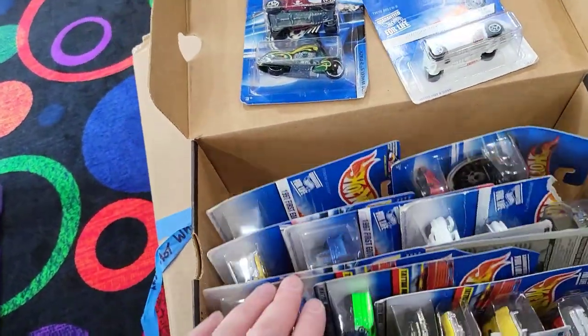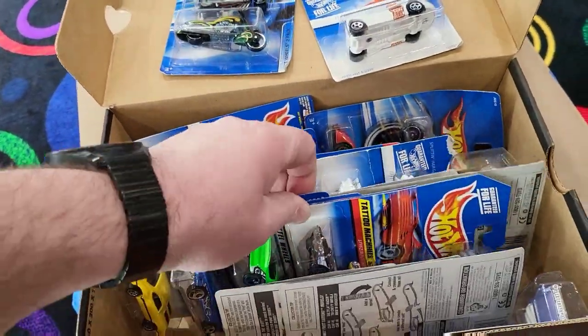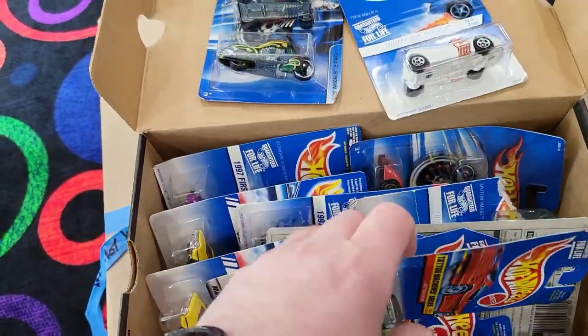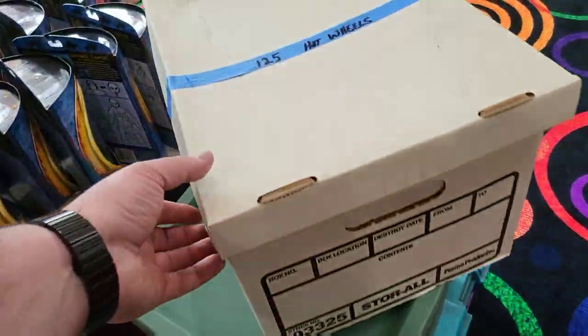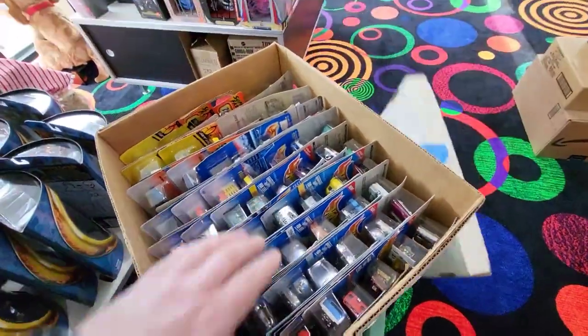So, but there are some cool ones in here. There's, I think, 525 of them, of the individually packed Hot Wheels. So there's a ton of them. I think they're from like the 90s, most of them. This box has 125 of them in it. Kind of just to give you guys a sneak peek.